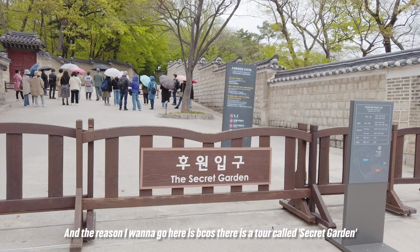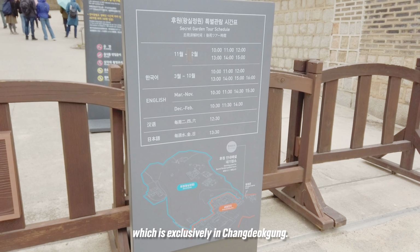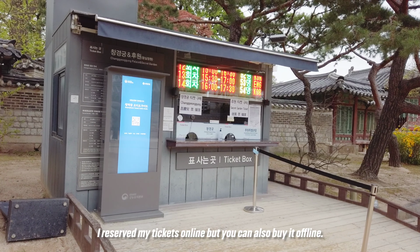Today, I'm visiting one of the five grand palaces in Seoul. And no, this is not Gyeongbokgung, this is actually called Changdeokgung. The reason I want to go here is because there is a tour for Secret Garden, which is exclusively in Changdeokgung. I reserved my tickets online, but you can also buy it offline.